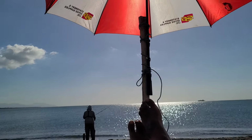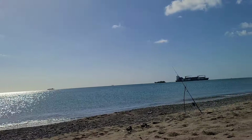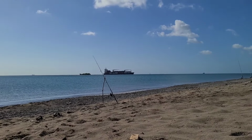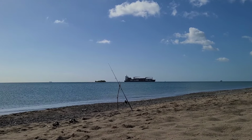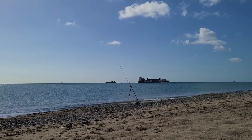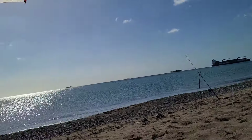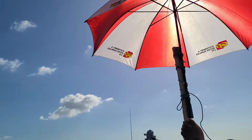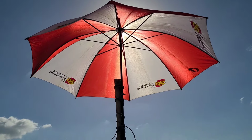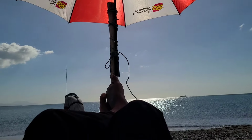Relax now, wait for your bite. I'll cast out and check to see if the bait's still alive. We haven't got any bite in the last half hour, so let's wait and relax.